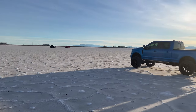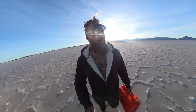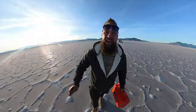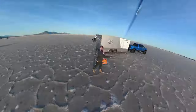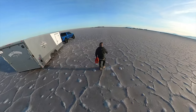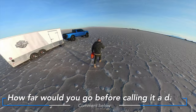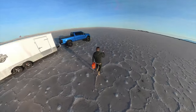Well, we don't give up easy. This is pretty wild. We finally found the spot that works. Let's go. We were persistent, and after driving up and down I-80, we found a wayside right by the rest area where you could drive out right on the lake, and it was nice and dry.